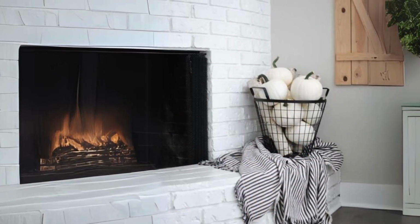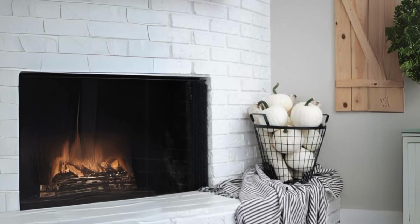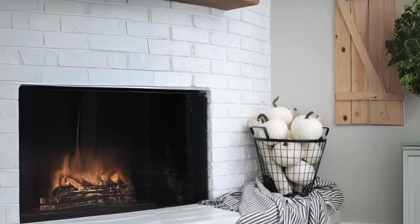Wire basket with fall pumpkins. Fill a wire basket with fall white pumpkins for a decoration that will last throughout the season.